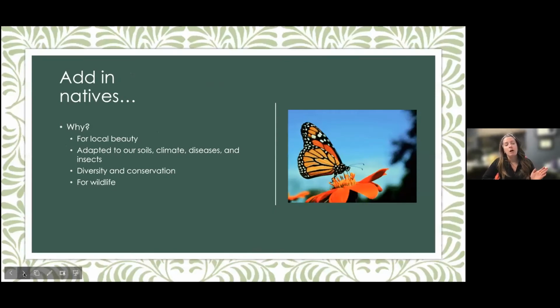And so I like to say to add natives. And so as we go through these plants, I have highlighted in yellow the ones that are native and that are great additions to your 4-season landscaping. So we can get really great local beauty. These plants are adapted to our soils, our climates, our insects and disease problems. You're just going to have less issues with your native plants.